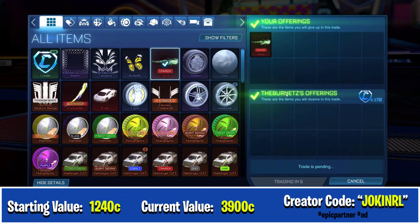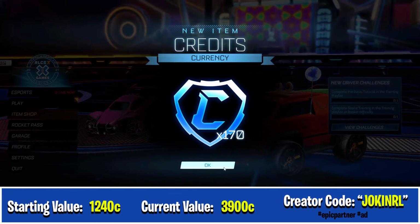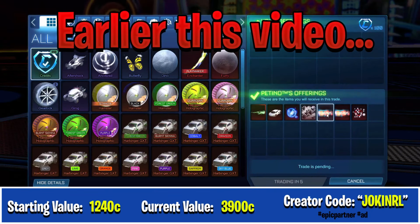So this next trade is going to be us selling our Crimson Cirrus boost for 170 credits. And I made some good profit here because I got it in a bulk deal where I paid 150 credits for around 8 imports, so we made some good profit, and let's get right into the next trade.